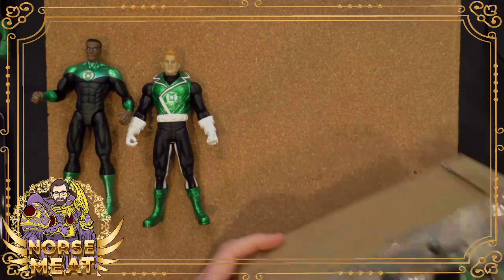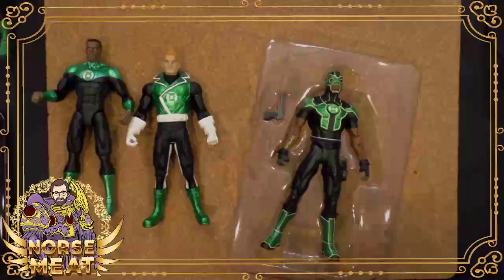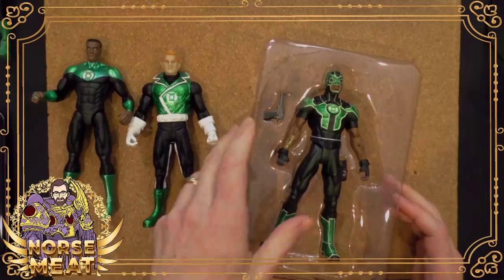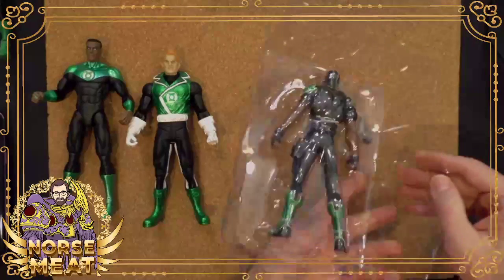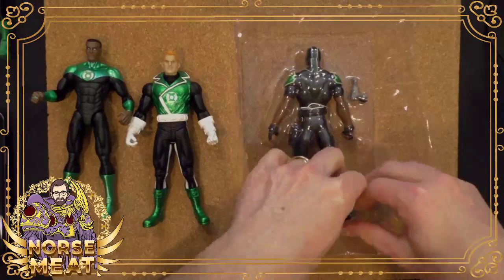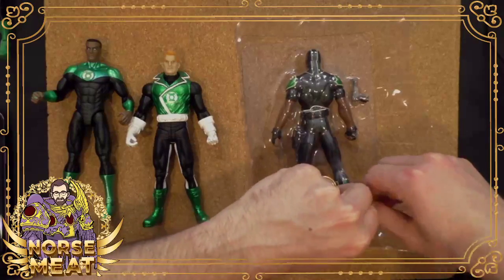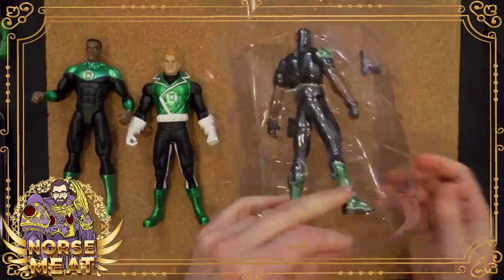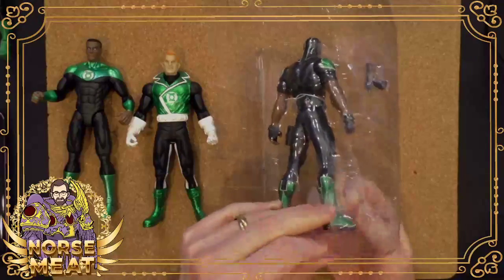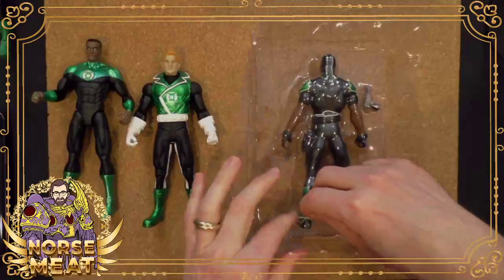Now, just as in the 70s, adding an African-American Green Lantern in John Stewart was noteworthy, Simon here is a Muslim American. He's Lebanese, I think. So that was noteworthy.